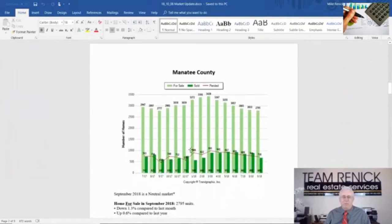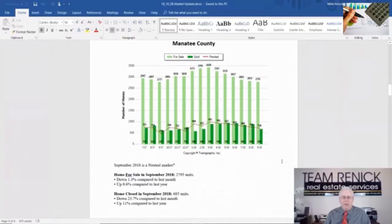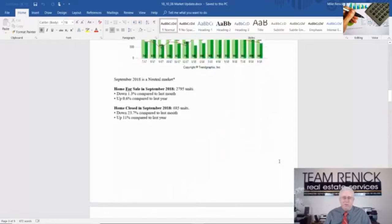Let's look at Manatee County before we go into the city level. At the Manatee level, we sold 685 units during the month of September. That's down also from last month, but it's up 11% from last year. So we're seeing the same kind of trend in Manatee County as we were just a minute ago in Sarasota County. Now, this combines condos, townhouses, villas, single-family homes, vacant land, all the above. When we look at your specific market, the results could be significantly different. This is just a start.